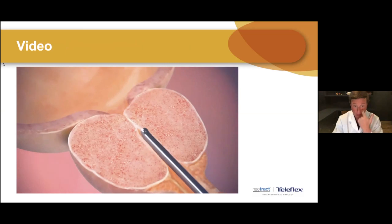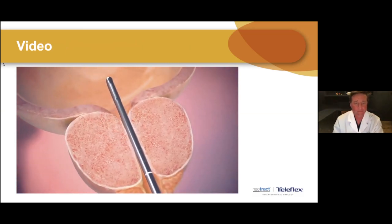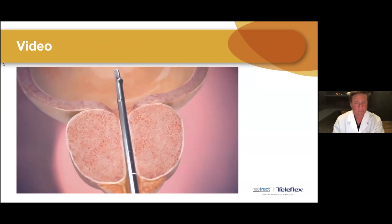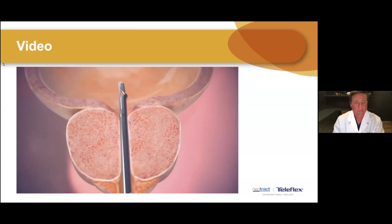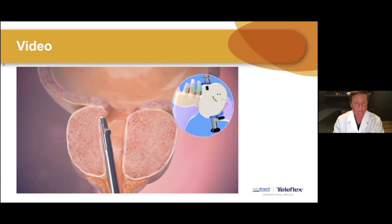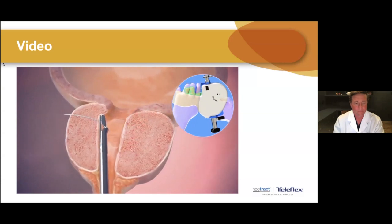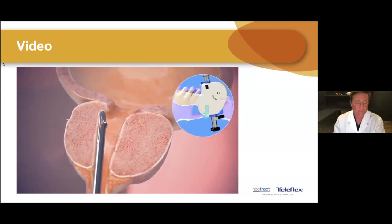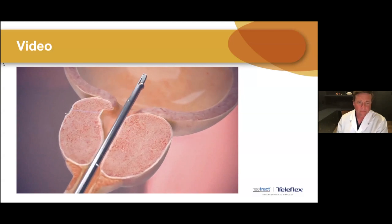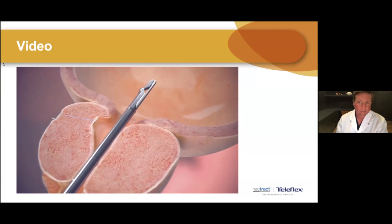The UroLift system procedure begins by inserting an implant delivery device into the urethra. An attached endoscope provides visibility to the obstructed prostate. On reaching the area blocked by the enlarged prostate, the obstructive prostate tissue is moved aside. Following a trigger press, the device inserts a fine 19-gauge hollow needle across the prostate and deploys the implant through the needle. The implant is a nylon suture fixed in place with a thin metal tab at each end.